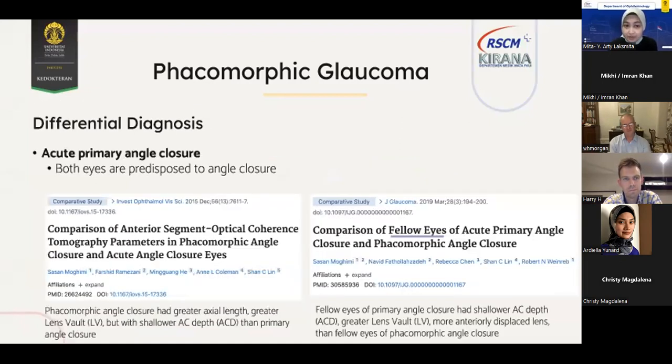So as previously mentioned, the differential diagnosis of phacomorphic glaucoma is acute primary angle closure. And the important distinction between those two diagnoses is the condition of the fellow eye. In acute primary angle closure, both eyes are predisposed to angle closure.